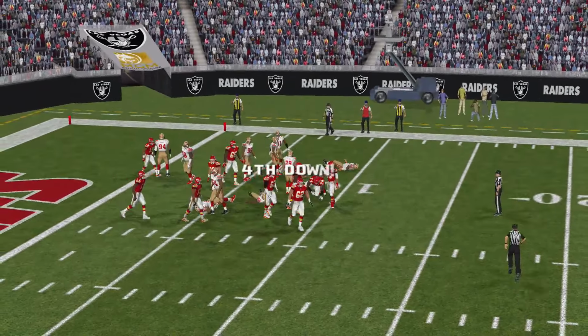Second and 10. Ball on the 48-yard line. Here we go. Here we go. Take it. Hey, watch that screen. You got to have it, man. Stepping up. Gets rid of it. And a fumble. Kansas City calls a timeout. They have one timeout remaining.